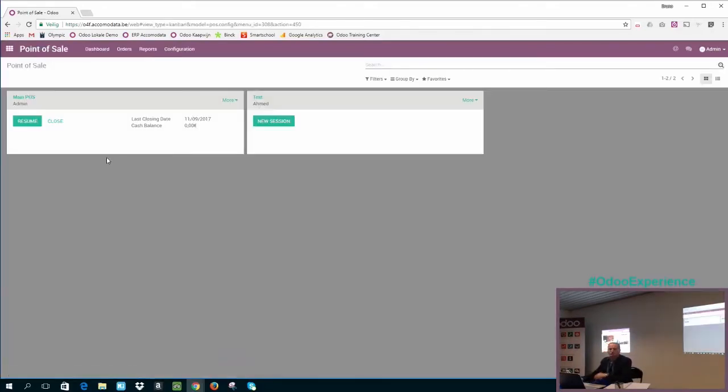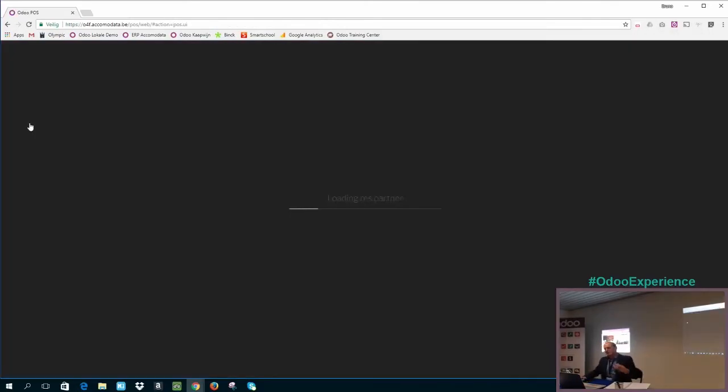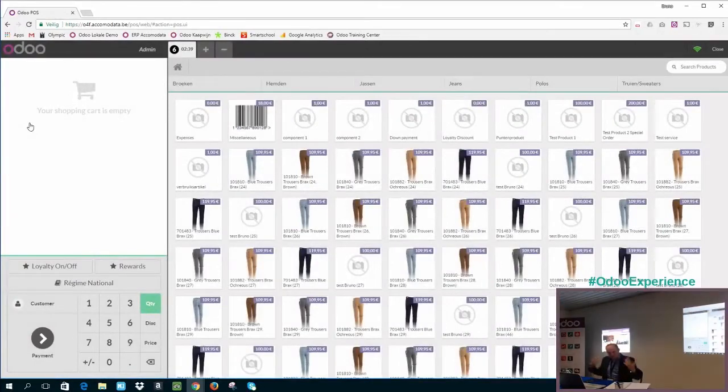When I open a new point of sale session, Odoo supports multi-store, multi-cashier out of the box, but we have enhanced a number of things regarding POS. So if I resume my session, and as you know, we only have to have internet when we start a session and when we close a session. Even though we're running fully in the cloud, and suppose you have a lack of internet connection, still you can continue using your POS system. The only moment you need a connection is when you start a session and when you close a session.